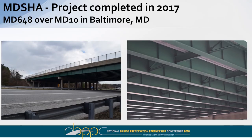This is the most recent one. This was a project done for the Maryland State Highway Administration, completed in 2017. It's 648 over Maryland 10, which is a very busy, well-salted, heavy traffic area bridge structure. The interesting thing about the product used on this one: Maryland has recently instituted lower volatile organic compound regulations for field applied coatings. So this project was done with a bit of a tweaked formula on our polyaspartic to get down within the new VOC regulations that are creeping into some of the states in the Northeast. It's kind of a third generation, if you will, of this particular product offering.